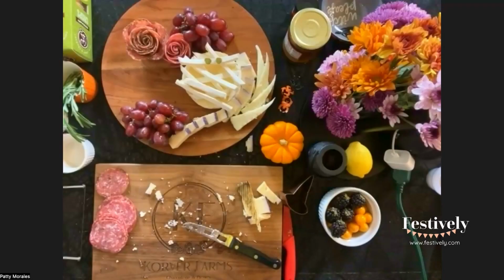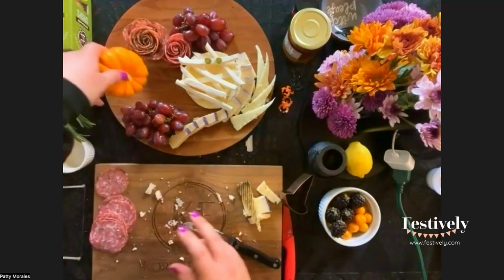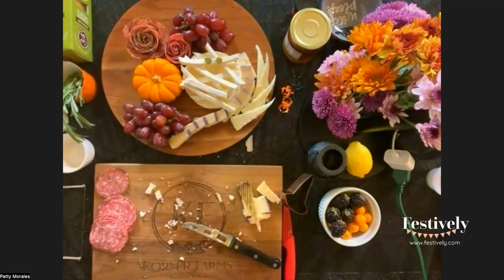Right, so next I'm going to go ahead and place my pumpkin because I'm going to build around it. Again, I always like to build around my rounds. So I'm going to place my pumpkin right there. Adds a really pretty pop of color.